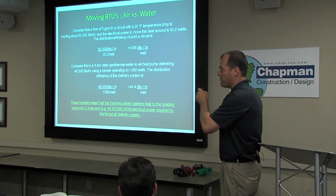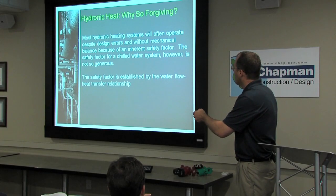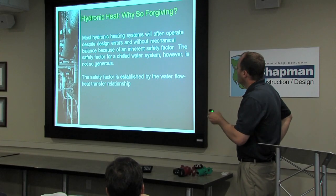It's a staggering difference. Really, forget the math part. It never dawned on me, when doing any kind of system design, how much more efficient it is to do a heating design water-based, moving water around, as opposed to air-based. It's interesting.